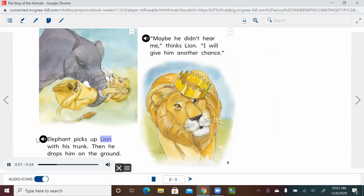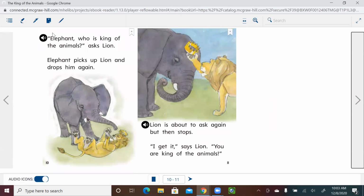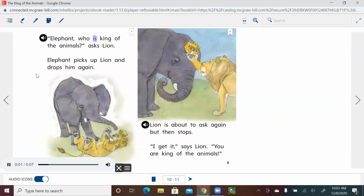Elephant picks up Lion with his trunk. Then he drops him on the ground. Oh, maybe he didn't hear me, thinks Lion. I will give him another chance. Elephant, who is king of the animals? Asks Lion. Elephant picks up Lion and drops him again. Lion is about to ask again, but then stops. I get it, says Lion. You are king of the animals.